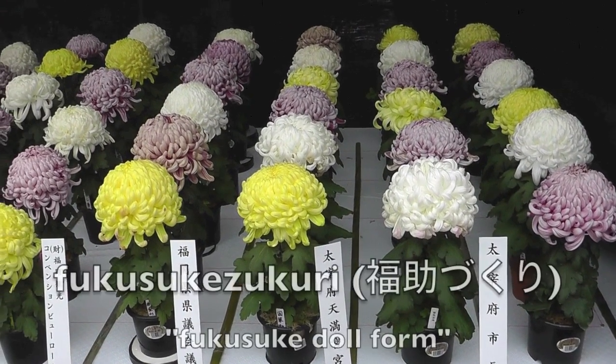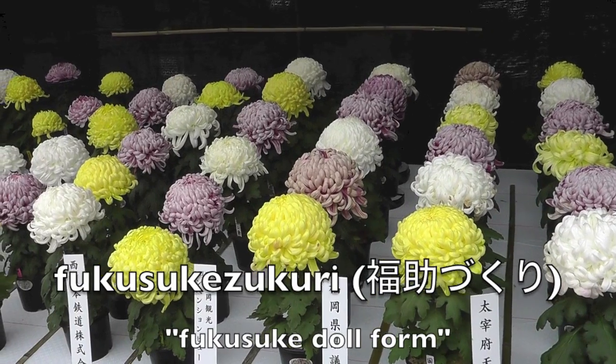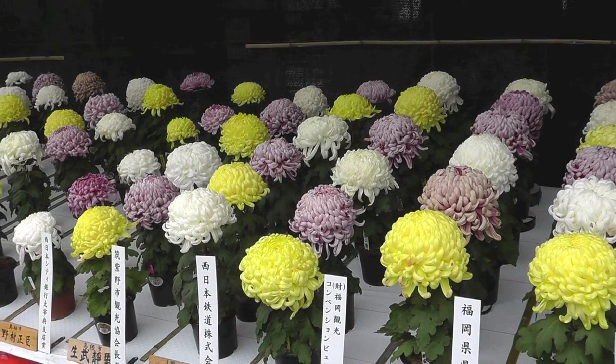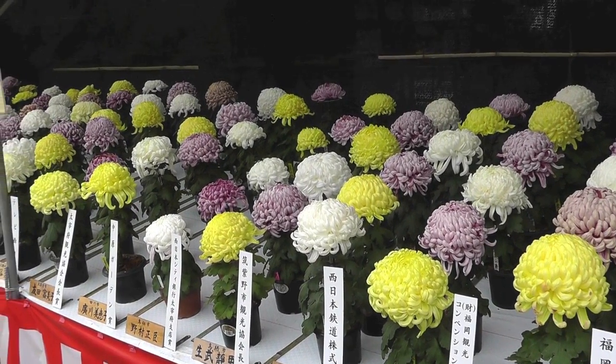Another common training style of large flowered kiku is known as fukusuke zukuri, named after a large-headed dwarf doll associated with good luck in Japanese culture. In this form, the flowers are nearly as large as the plant itself.